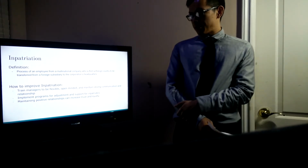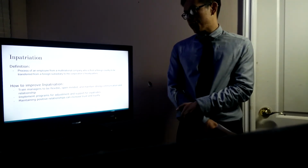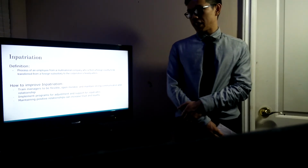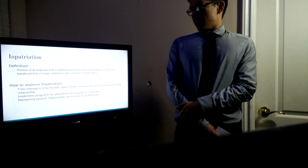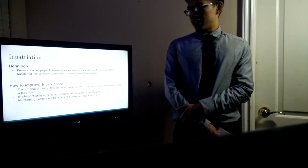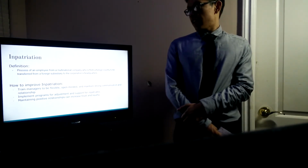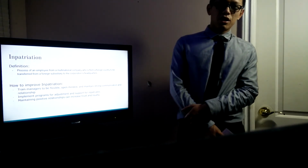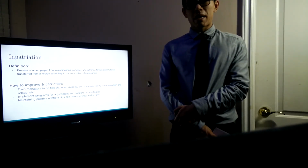So you've got to train managers to be flexible, work with them, be open-minded due to differences, and maintain strong communication and relationship. Also, you could implement programs for adjustment and support for inpatriates. And also, you can maintain positive relationship, which can increase their loyalty and trust within the managers.